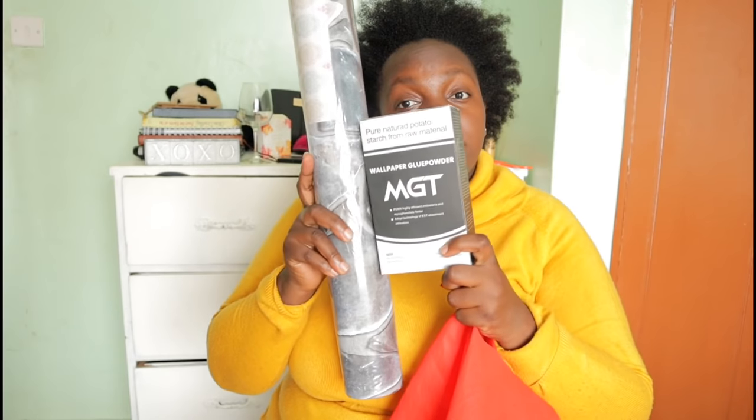So in total, I spent in Eastleigh about $11. The glue is like $4, and the wallpaper is $7. So that's like $11 for these two. That's my haul.